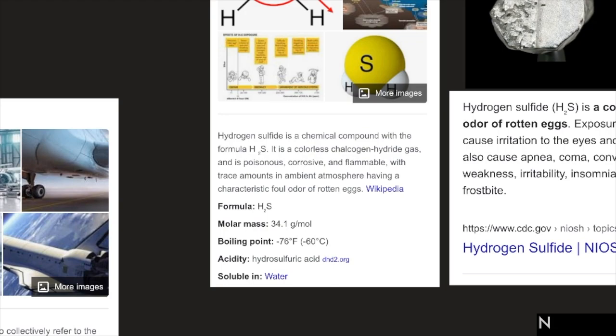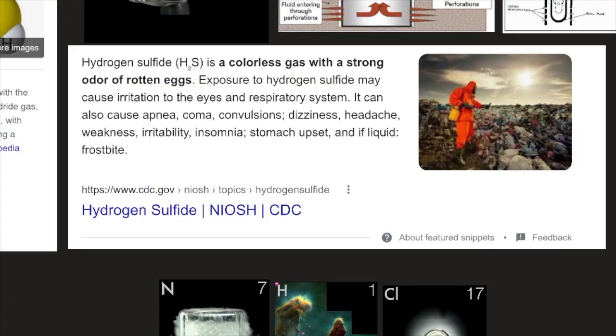It is a colorless chalcogen hydrate gas and is poisonous, corrosive, and flammable, with trace amounts in ambient atmosphere having a characteristic foul odor of rotten eggs. Hydrogen sulfide, H2S, is a colorless gas with a strong odor of rotten eggs. Exposure to hydrogen sulfide may cause irritation to the eyes and respiratory system. It can also cause apnea, coma, convulsions, dizziness, headache, weakness, irritability, insomnia, stomach upset, and if liquid, frostbite.